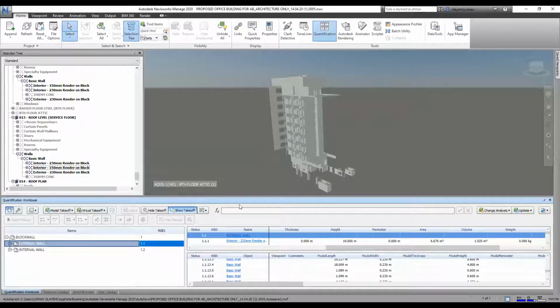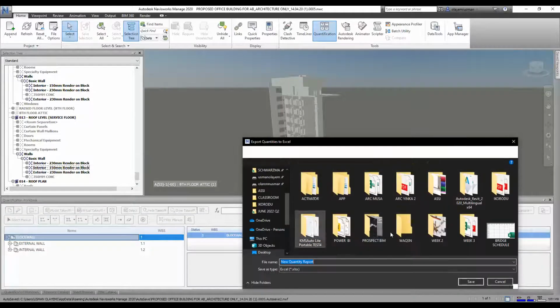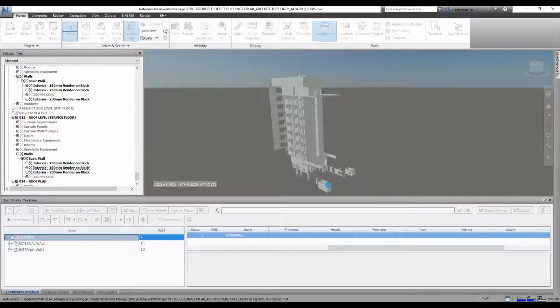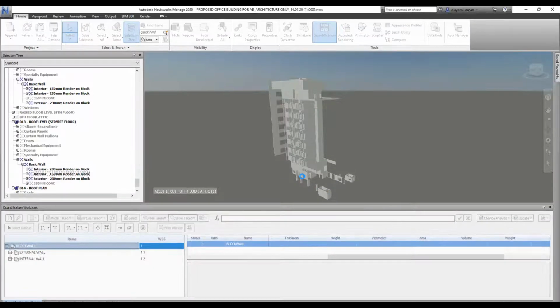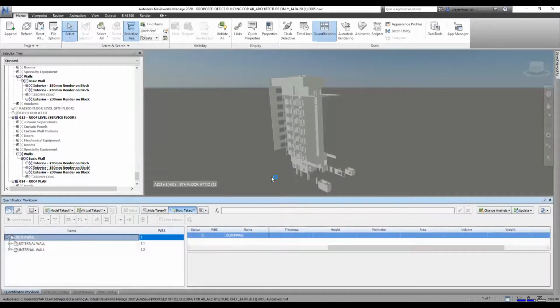Let's say, for example, you want to see everything you've done. You have to come to export quantities to Excel. Let's say I want to export only my external walls to Excel, I can click on selected, export selected quantities. If I want to export all my block walls to Excel, I come here, export quantities to Excel. It will ask me where I want to save it. Let me save it on desktop. Okay, it's asking me to open it. Let me open it.